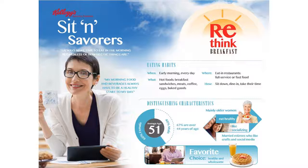The last group we're going to talk about is the sit and savorers. These tend to be a little bit older. 51 years old is the average age. 60% of them are women. They like to eat in restaurants, full service or fast food restaurants. They sit down, they take their time. So they do eat a good breakfast. However, they are not eating Kellogg's.